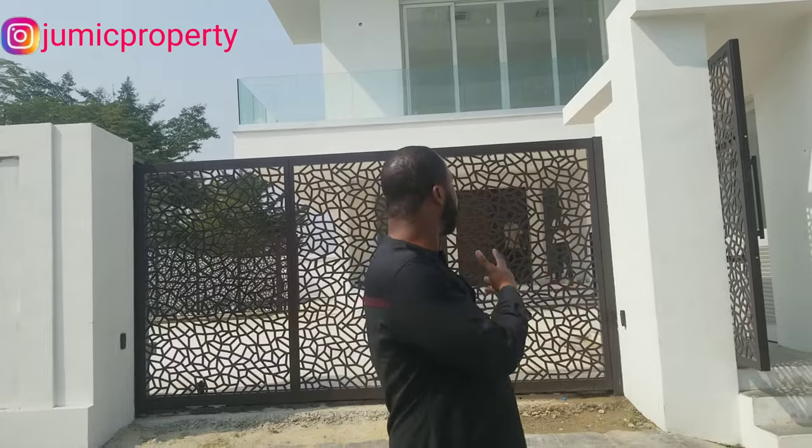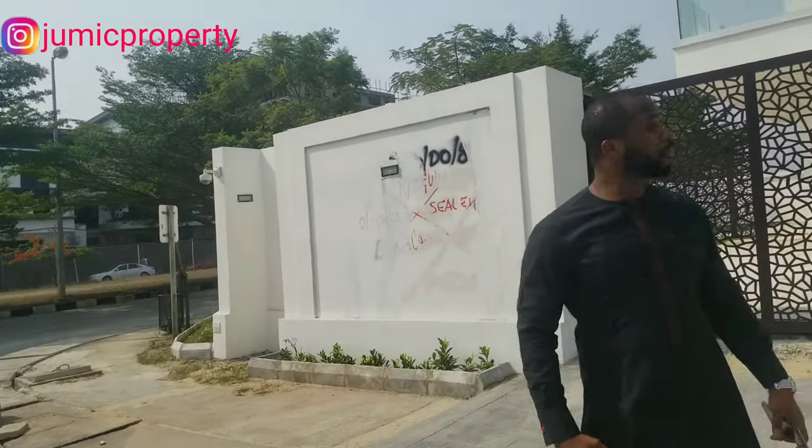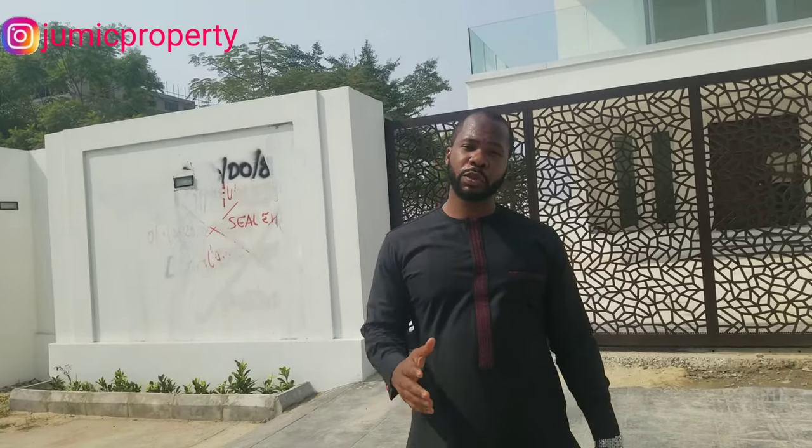Okay, we have these two properties. As you can see, this is a 5-bedroom fully detached house here in Banana Island. It's a massive apartment. So in Jumic property, we'll give you the very best.